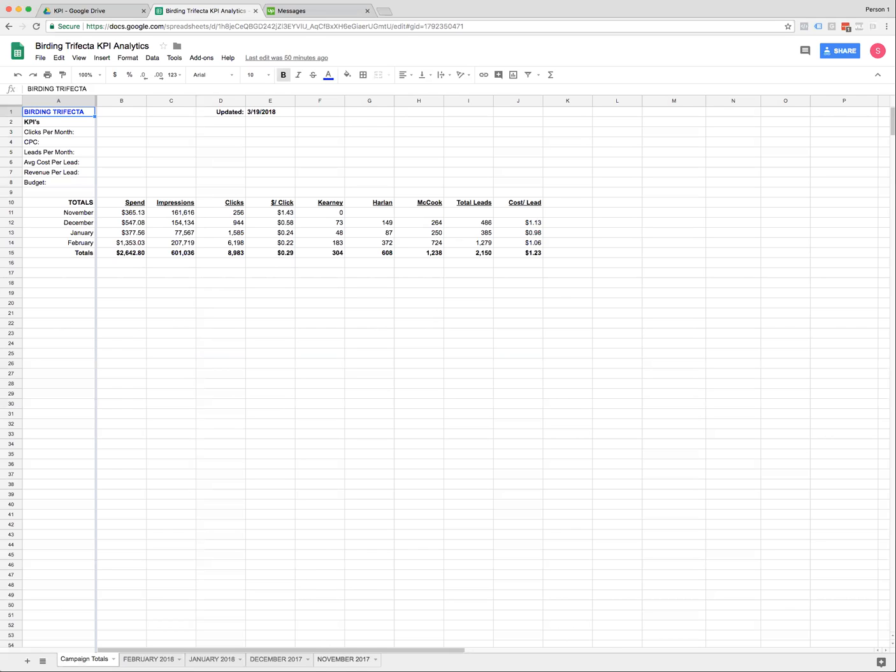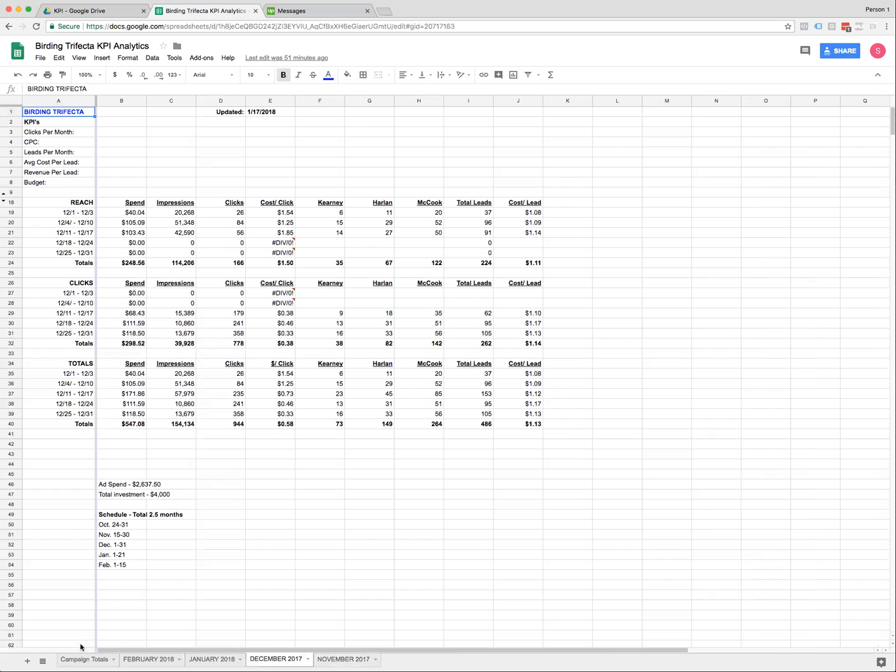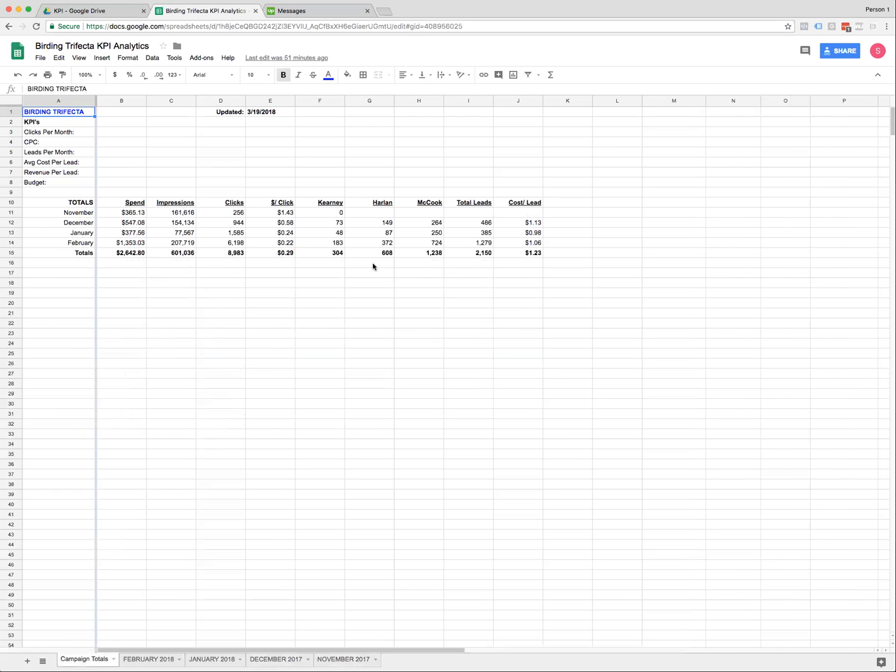One thing to keep in mind is the leads weren't tracking correctly in the month of November when we first ran it. So this is mainly December through January for lead total. Carney collected 304 leads, Harlan 608 leads, and McCook 1,238 leads. So total leads during the campaign was 2,150. Cost per lead to get people to visit one of the partner sites ended up being $1.23.